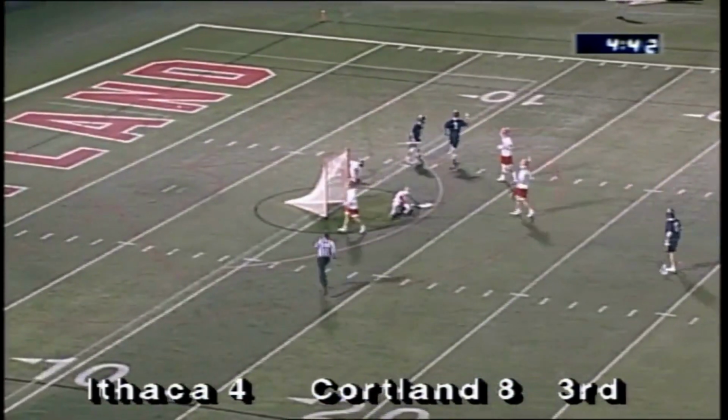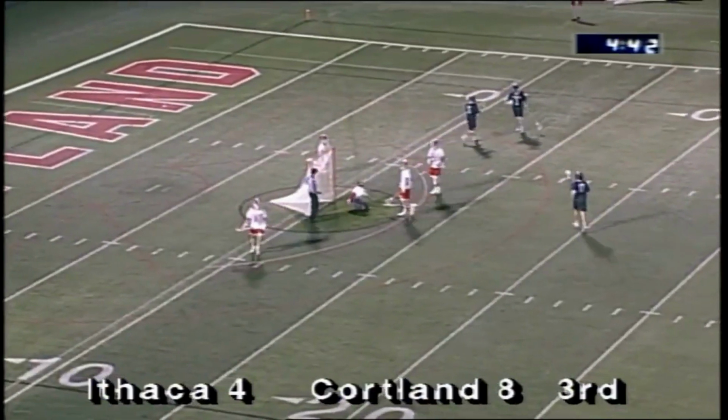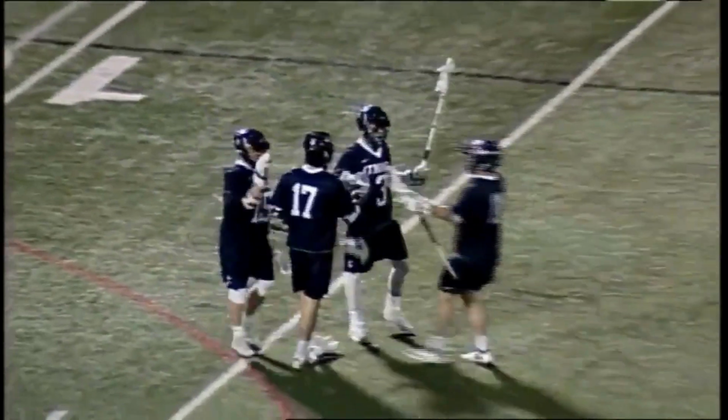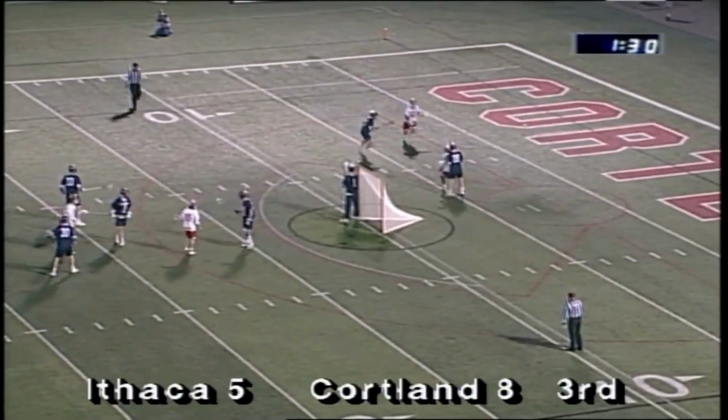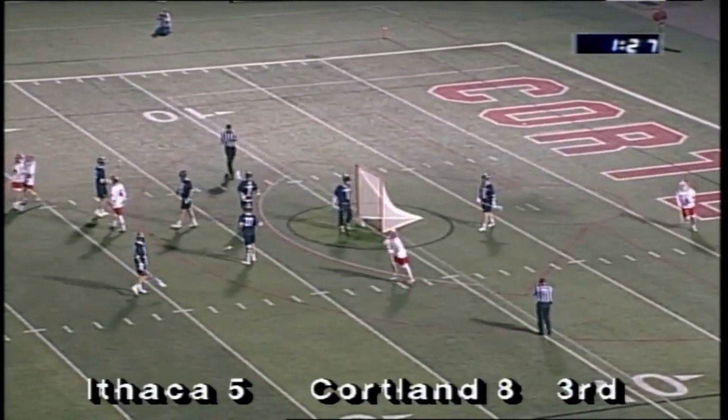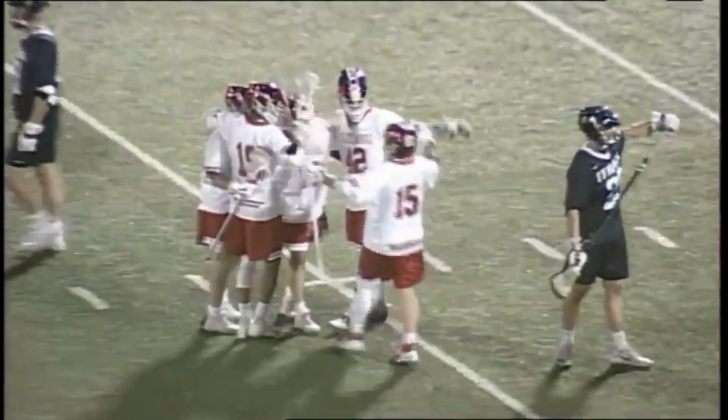Shot taken, and that's a goal! The Bombers with their first goal of the half, and it's now 8-5 Cortland. Plenty of time to get a good opportunity to extend that lead back up to 4. Dean Riley, he does just that. Dean Riley from the side of the net takes the shot and converts.